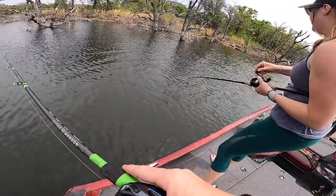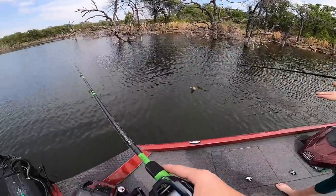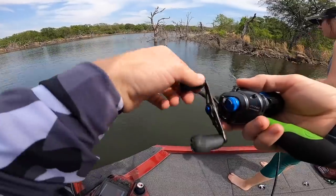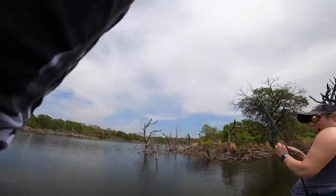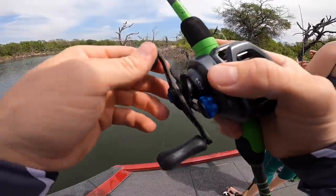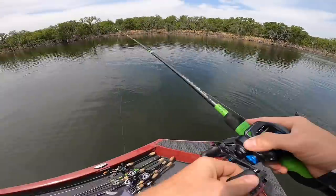He is swimming at you. There he is. Wow. That's not a bad one at all either. What the heck? Oh, God dang, 3-pounder, did you see that? Wow, that was not a fish.